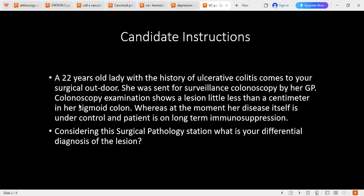A colonoscopy they've already done, and it shows a lesion of less than a centimeter. What more can be done along with that? Colonoscopy along with biopsy. This is the first test to confirm the diagnosis. Other than that, we can do fecal occult blood or fecal calprotectin, and a full blood count to see if there is any macrocytic anemia. And if we are suspecting any tumor, then we will need to do some staging. We can do a CT scan to stage the disease if we are suspecting any tumor inside.